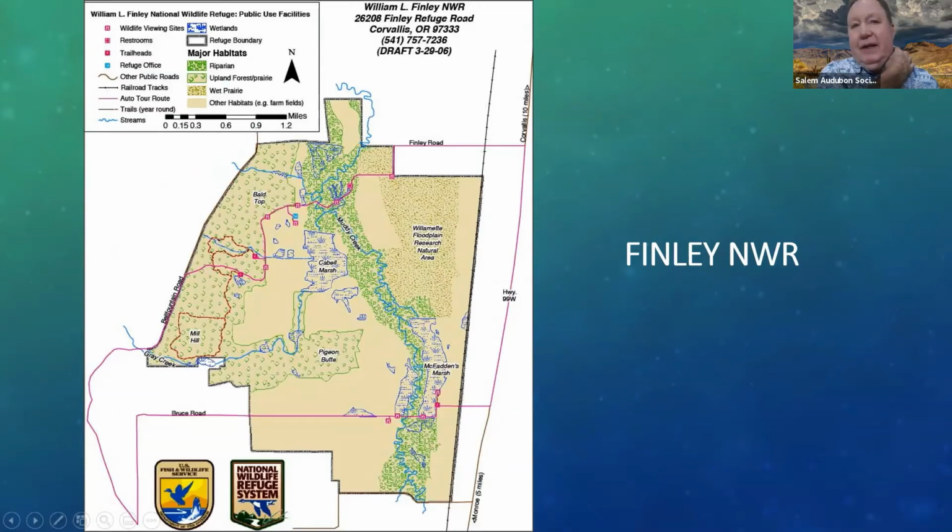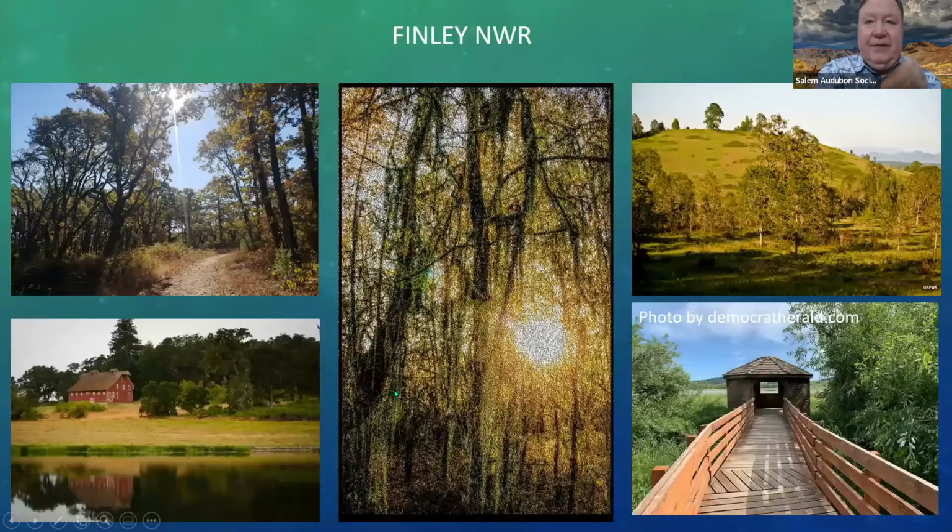You can see some of the different trails. You'll notice this white barn when you're going down towards Cabell Marsh. Here's the end of the path and the trail coming down. Here's the gazebo at Cabell Marsh, and you can get in there and look over the marsh here. This is Pigeon Butte, but you can see a lot of nice trees up there on the butte. Nice grasslands and savanna, oak savanna.